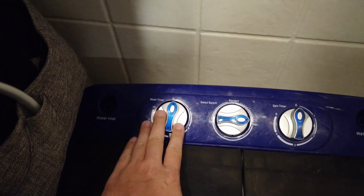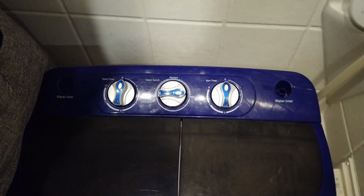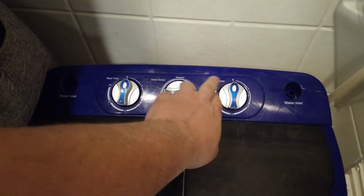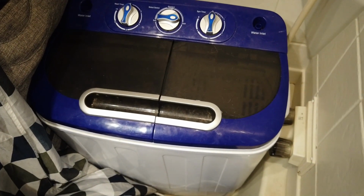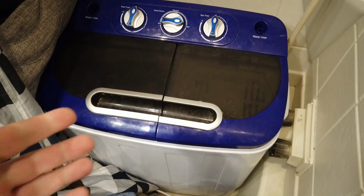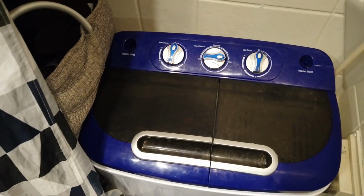And yeah, so just got a little timer thing here. Set it to what kind of wash or drain, and then the timer for the spinner. This thing is actually pretty slick, and we've been using it for quite a while. It's actually our second one. The first one broke on us, but we liked it so much we got a second one.